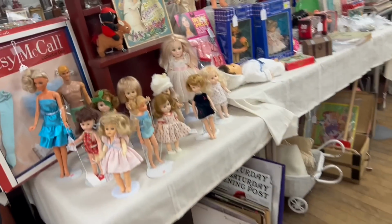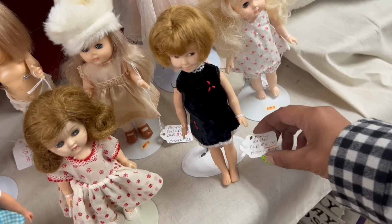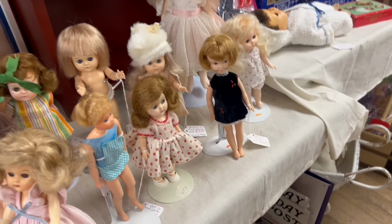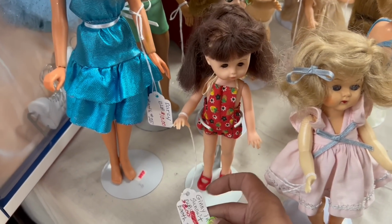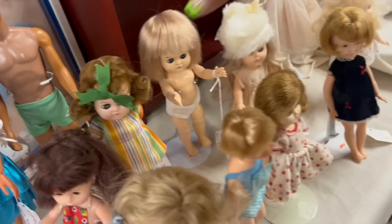Doll booth. Oh, I love these. I think she's so fun. Penny Bright, $10. That's a great deal. She's missing her shoes though. Look at these little Ginny dolls. I think that's Ginny. Yeah, Ginny. $8. This one's really fun.